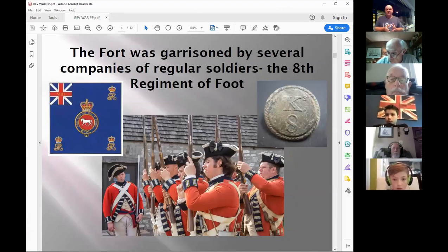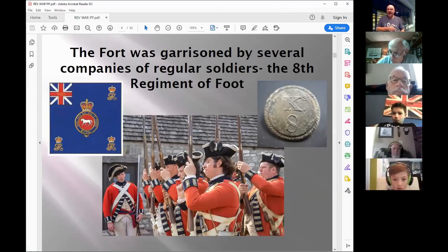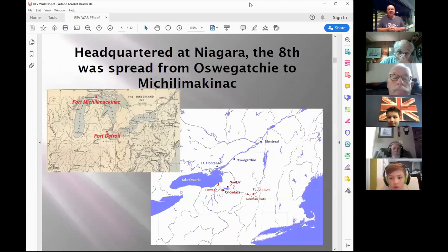The fort during the Revolution was garrisoned by several companies of regular redcoat soldiers, the 8th Regiment of Foot. So the 8th is headquartered at Niagara, but they're spread all the way from Oswegatchie to Michilimackinac. So they're really spread out all over the Great Lakes.